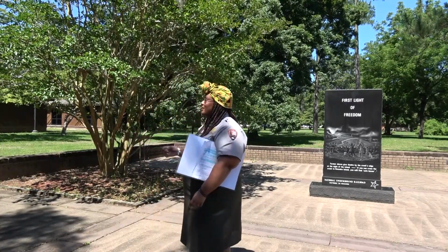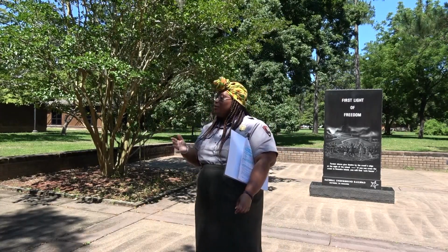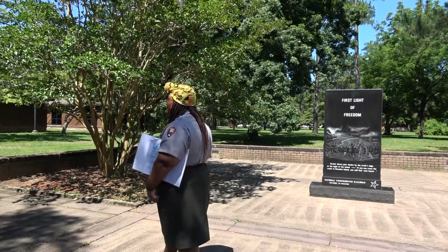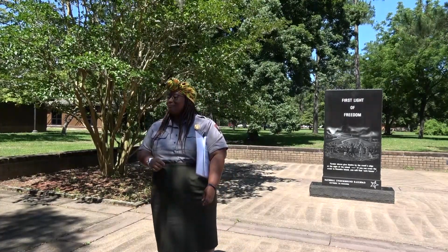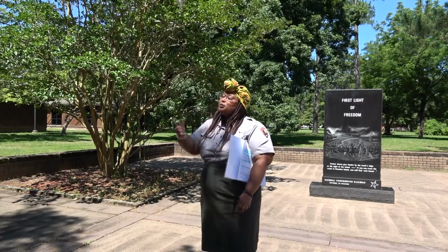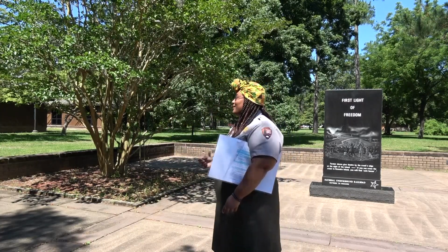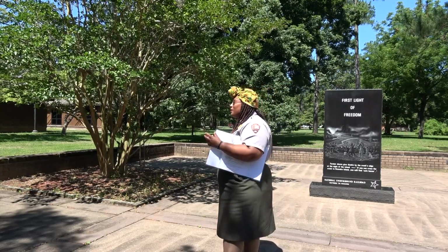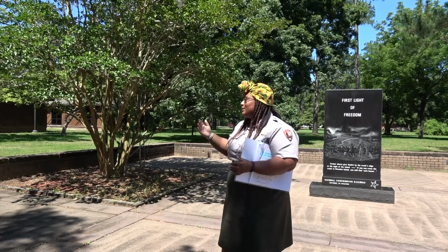How many do you think stay? Do you think most people stay? Or that most people leave? 27 of the 200 stay. 173 go back to eastern North Carolina, because what did they leave in eastern North Carolina? Families. These were able-bodied men here building forces for the Confederates, and they left their wives and their children behind. So for them, this is an easy decision.